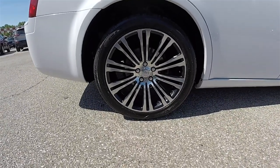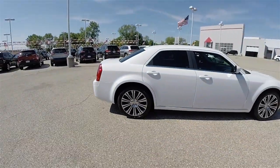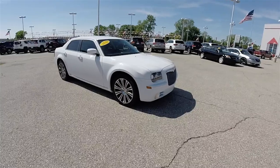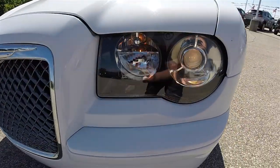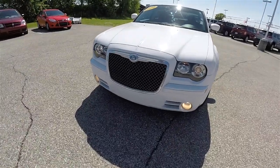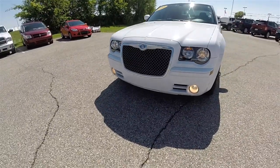20-inch painted aluminum wheels on 245/45 ZR20 tires. Up front you have halogen projector beam headlamps with blacked out bezels. Performance front end with a hyper black grille. Down below you have the SRT fog lights.